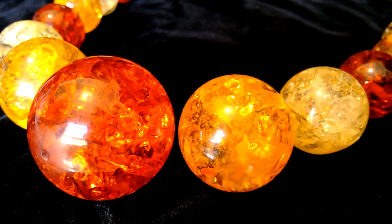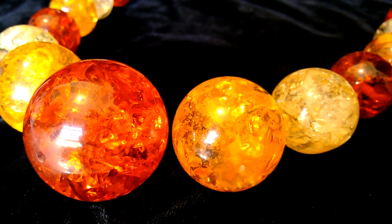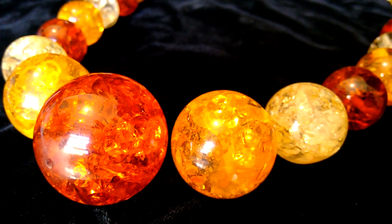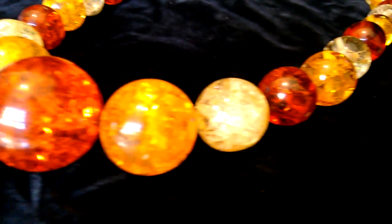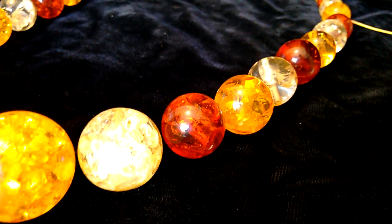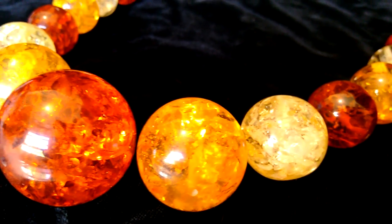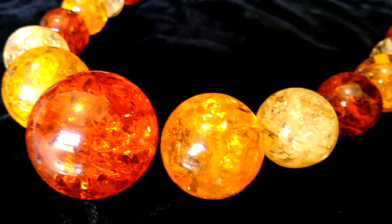Now, I like the necklace on its own, and I thought, this looks like lucite to me. It looks like man-made lucite with some sparkly stuff on the inside and all these multicolors. I never had seen amber in different colors. I'm just not familiar with amber too much. But I thought it was worth picking up anyway, so I bought it.